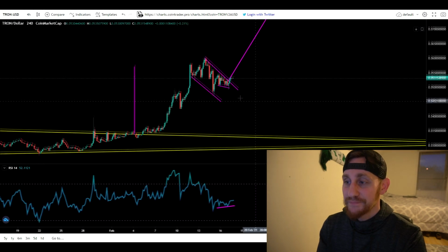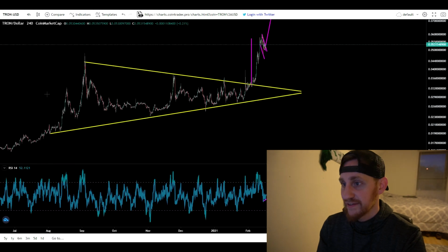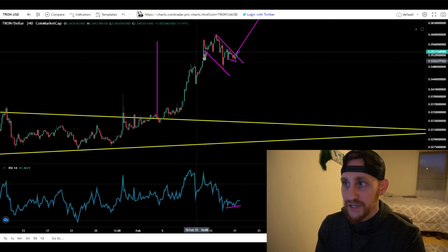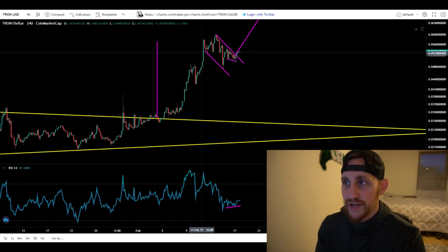Now, let's jump down into the 4-hour chart. As you guys can see, since we broke out of this big, giant symmetrical triangle here for Tron, we hit perfectly our measured move to the upside. You can see on our pump up here, our first big impulse was pretty much right to our measured move, which was perfect, and we even went a little bit higher than that on another pump.